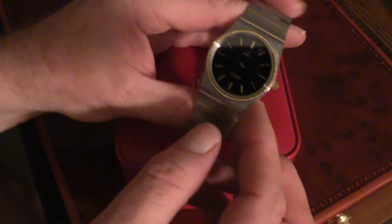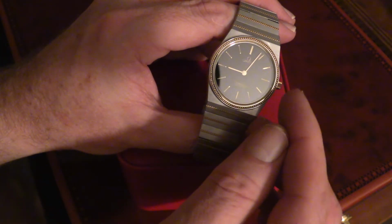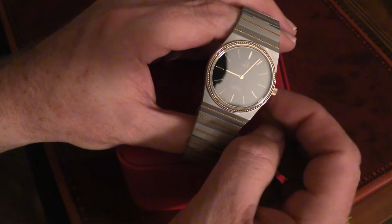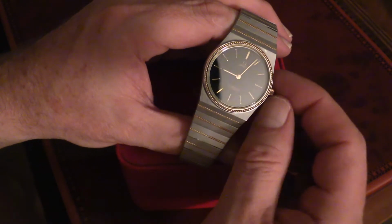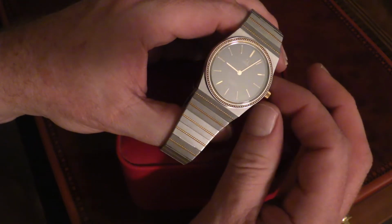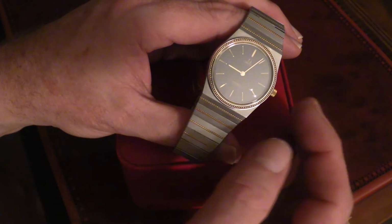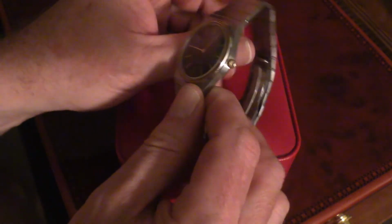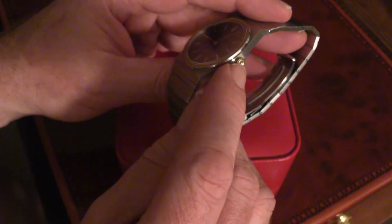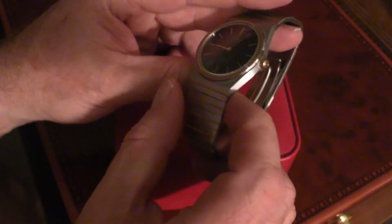The crown on this is slightly interesting in that when you pull it out, obviously when it's engaged in the zero position, it doesn't do anything, being a quartz watch. But when you pull it out, which I think I've done there, the crown only moves the hour hand. If you want to set the minute hand, what you need is a little pusher, and you push this little center piece of the crown in order to advance the minutes, and that will not advance the hour hand.